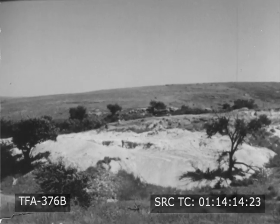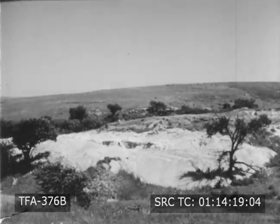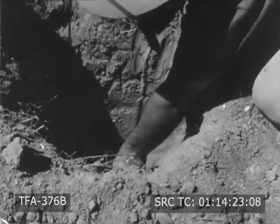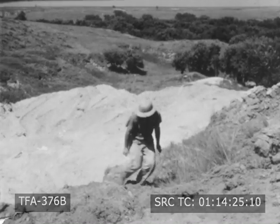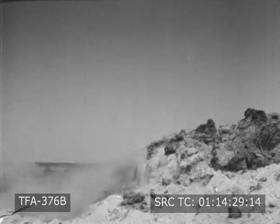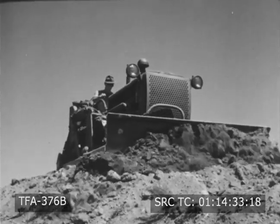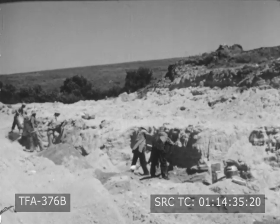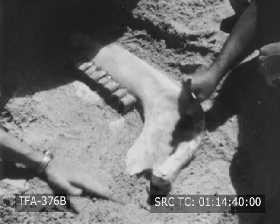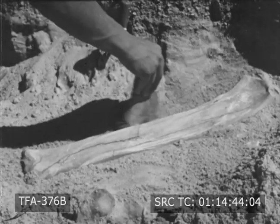At the Cambridge quarry, work was begun immediately, for this is the 5th season at this locality. Because of the thick layer of overburden here, small charges of dynamite are used to loosen the earth and rock overlying the bone layer. A bulldozer pushes the loosened material aside. Above the bone layer, shovels are used. The bones themselves are exposed with hand tools and brushes.